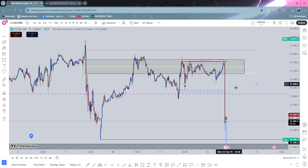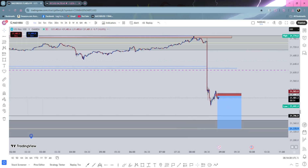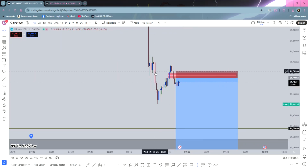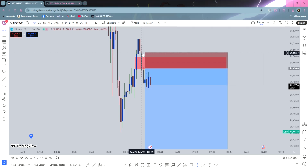So currently I looked for a setup which is like 850 macro, which is this actually. Look at this sell side imbalance, buy side inefficiency. We filled it, and look what we have here, inverted fair value gap. So I entered here, as you can see the macro here, 851. Well, the tightest stop loss of the opening, which is 12 pips.